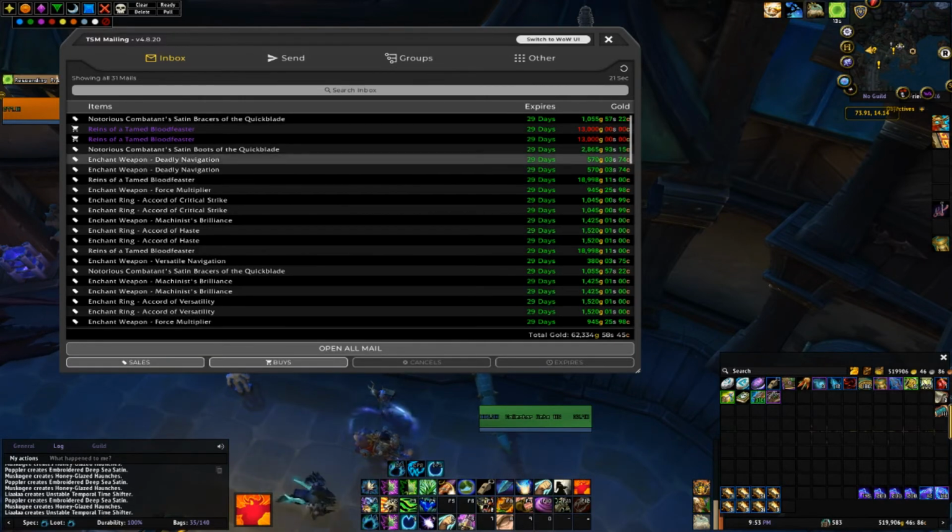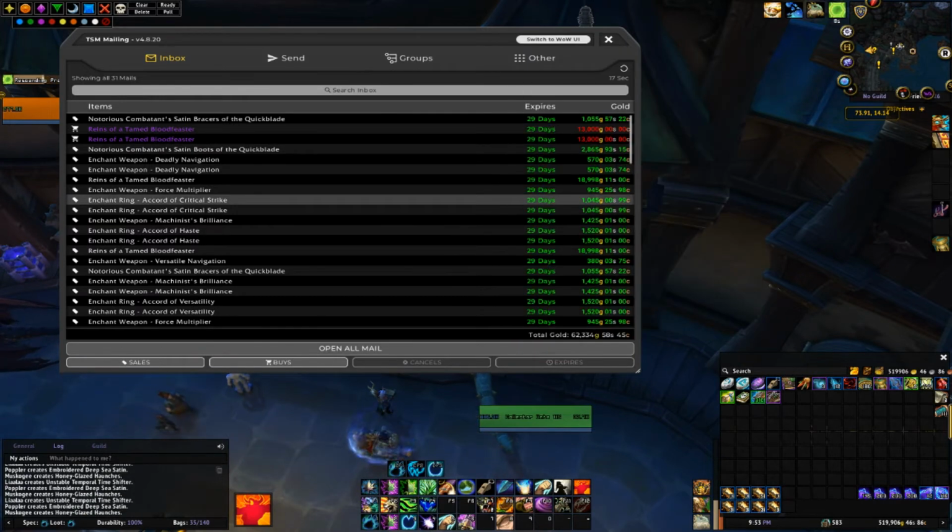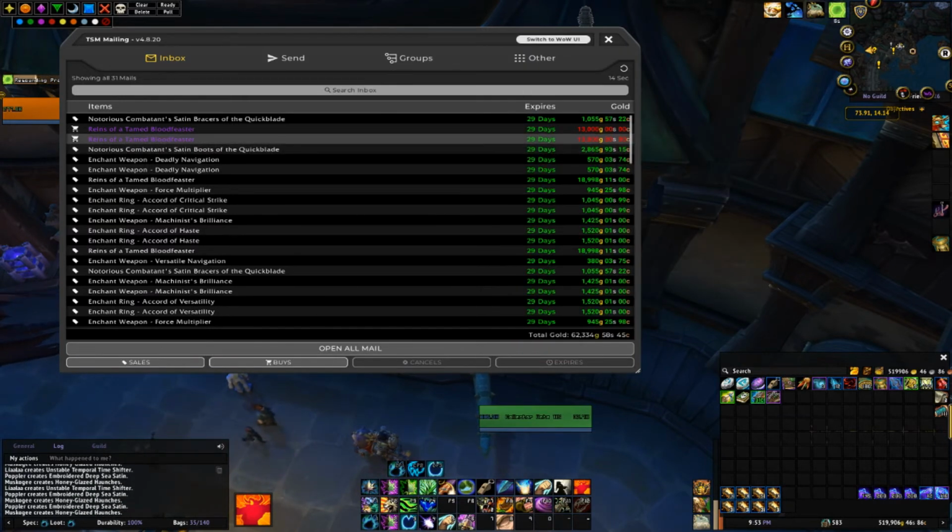Did also see 2 more listed at 13k, which is insanely low. Hopefully we can flip these over the weekend, ideally for 19k, which would give us 6k profit per mount, or pretty close to 50% return on investment, which is pretty awesome for quick flips like this.